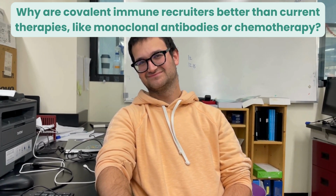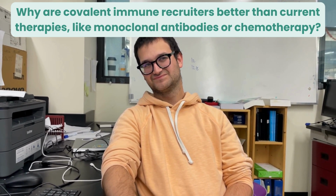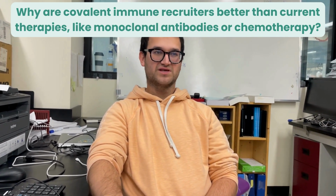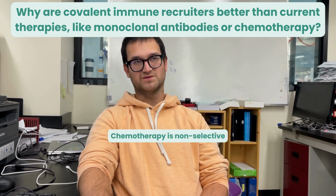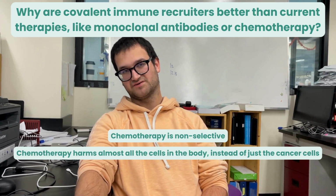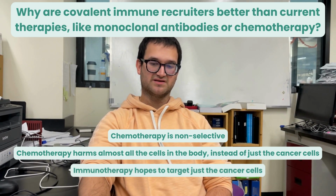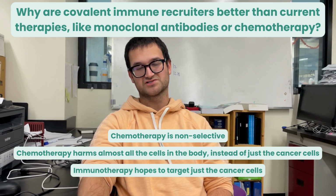Why are these CIRs or covalent immune recruiters better than current therapies? So, for example, monoclonal antibodies or chemotherapy. So chemotherapy has a lot of problems with it being non-selective. So chemotherapy harms nearly all the cells in your body. That was a huge promise between the immunotherapies. The idea was when you make immunotherapies, they can be targeted. So we're going to only target certain things in the body.